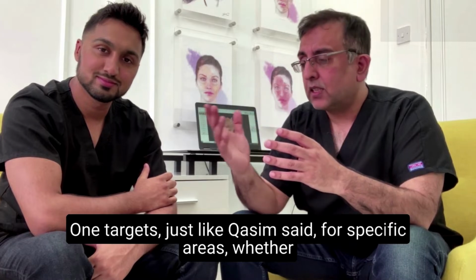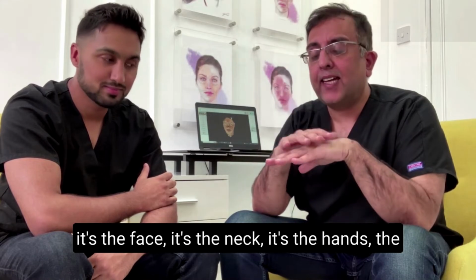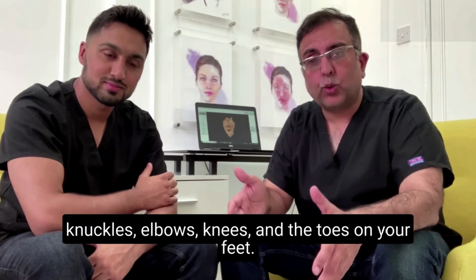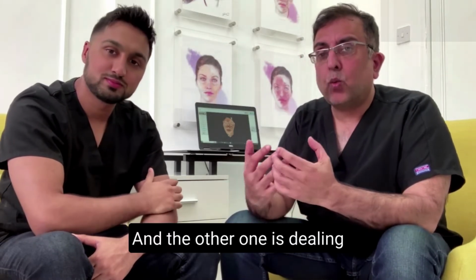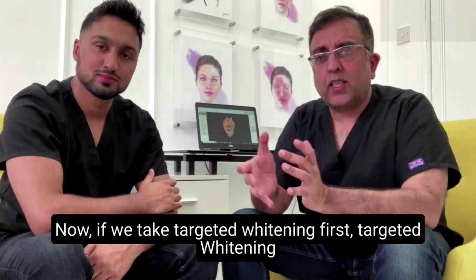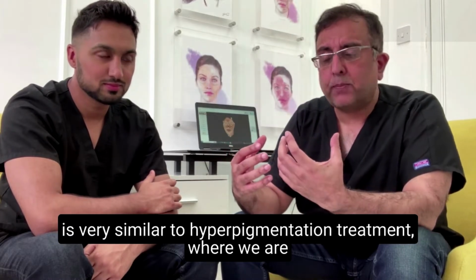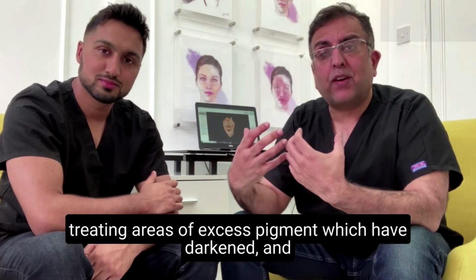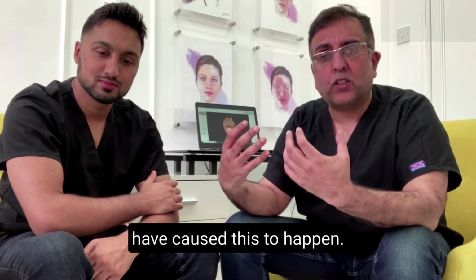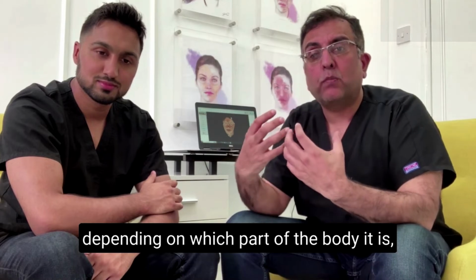One targets, just like Qasim has said, specific areas, whether it's the face, the neck, the hands, the knuckles, elbows, knees, and the toes on your feet. And the other one is dealing with a generalized full body whitening. Now, if we take targeted whitening first, it is very similar to hyperpigmentation treatment, where we are treating areas of excess pigment which have darkened, and it can be for a variety of causes.